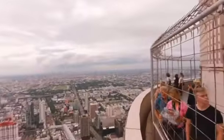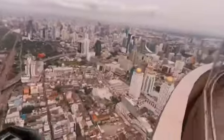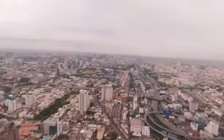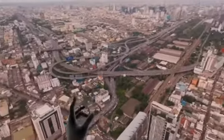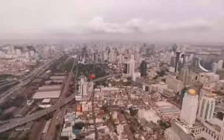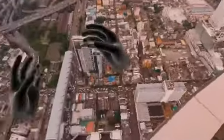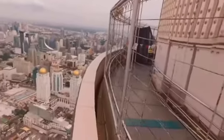This 360 view from Baiyoke Sky Tower in the Ratchathewi district is surely one of the best spots to see Bangkok in all its glory. Yeah, whoa. With the antenna included, the building's height is 1,077 feet, with a 360-degree revolving roof deck on the 84th floor, and a hotel which offers 673 guest rooms.